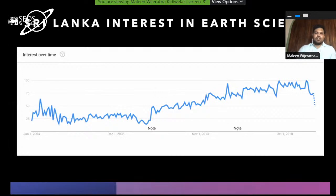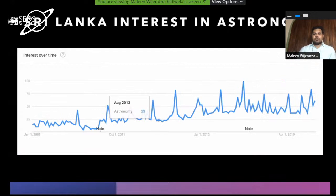I think space exploration, earth exploration, and developing earth science are key to knowing what to do in space science. Same goes for astronomy. People are talking about astronomy as well. So I think it's a good trend to keep up, and a good thing that Sri Lankans are interested in these topics. At least it's not zero. If you try Google Trends on certain countries, I think there's not even one person searching astronomy or anything like that.